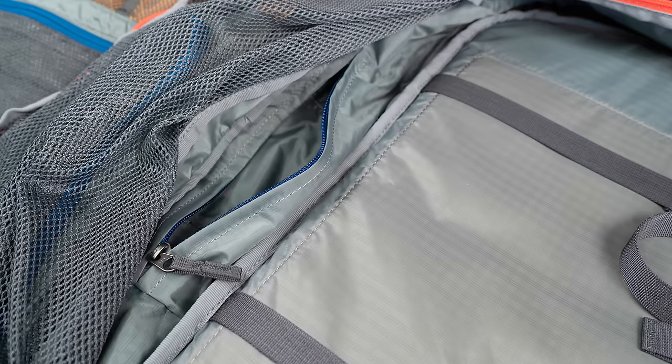So you could probably fit a lot of valuables in there, or maybe a couple of socks, whatever it is that you end up wanting to organize in there. But it's a secure pocket because it's on the inside of the pack. And remember, you're gonna have clothes and a lot of other stuff in here. So it's gonna be somewhat hidden.